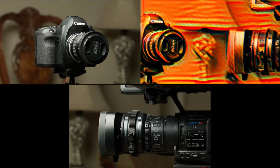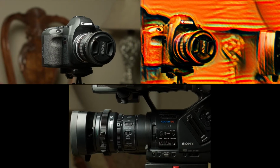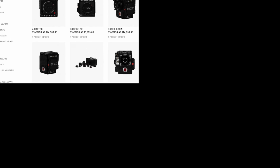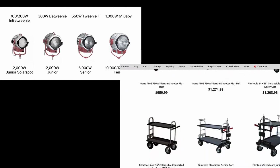In part 1 here, we'll do some introductory considerations along with a look at how exposure differs from stills and how ISO, the iris, and shutter speeds are used differently from still photography. Part 2 will cover video camera options, lenses, and camera support and movement tools. Part 3 will cover lighting and grip equipment and how to use it.